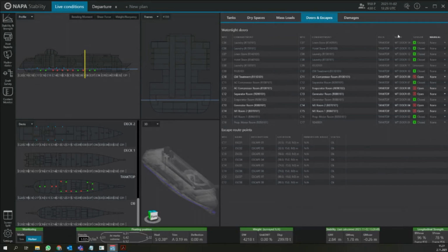information about the statuses. So for example, if you are at sea and doors are open and you are actually playing around with the damage module, then there needs to be information about the open watertight door status, so that all the necessary damage scenarios will be calculated in case there will be an accident.